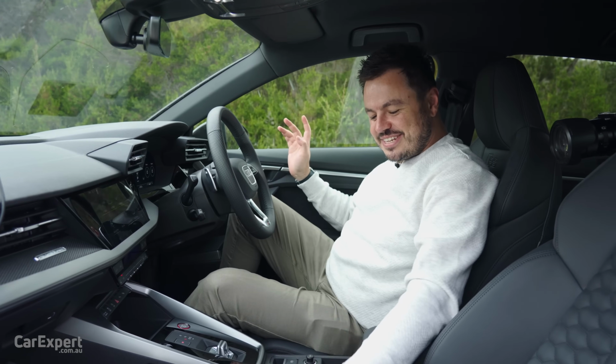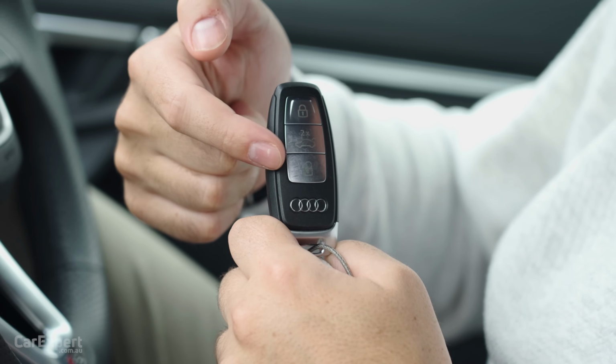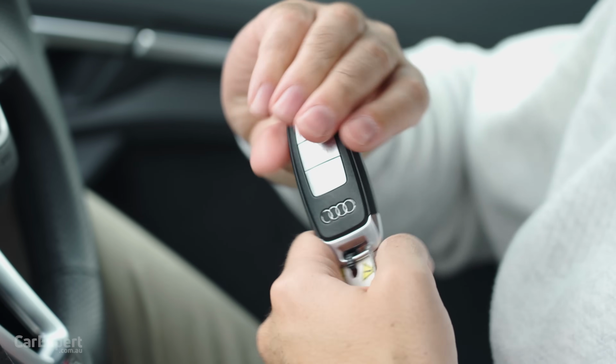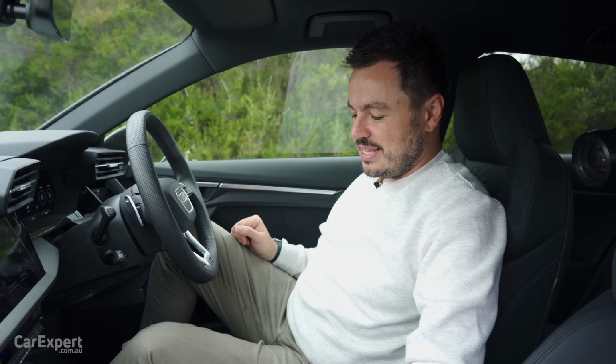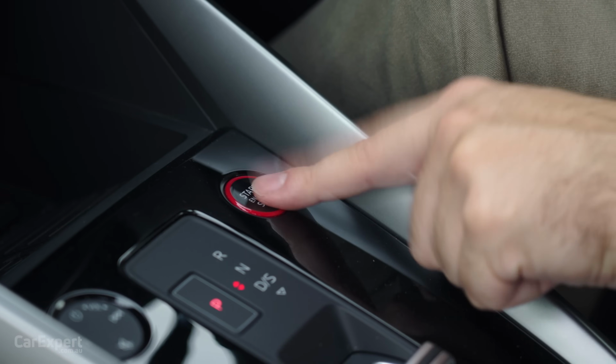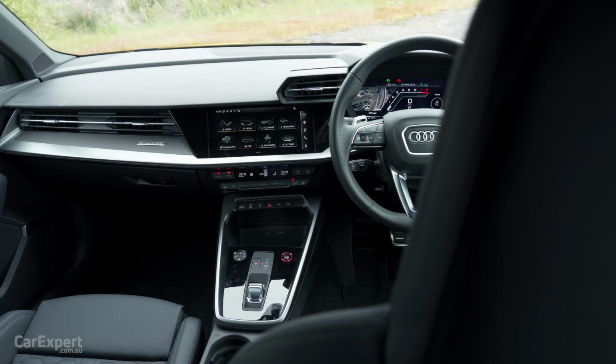So we are inside the RS3. This is what the key looks like. You've got lock, boot, unlock, Audi, and then on the back you have RS. This is a proximity sensing key, and then once you're inside the cabin, you have the push button start down here. So let's talk about the design.